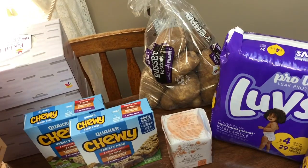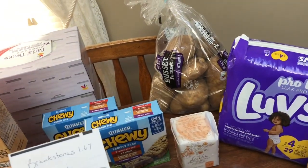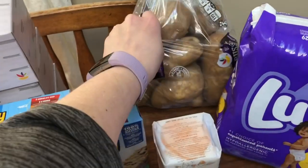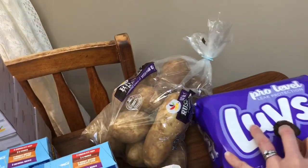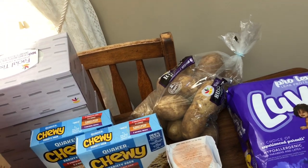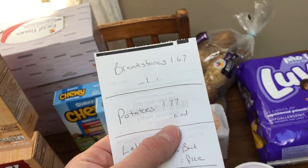The potatoes, 5-pound bag. Make sure you're grabbing the correct pound because sometimes they have them. I think they have 3 pounds. Actually, are these 3 pounds? Yeah, they're 5 pounds. Just be careful because I've done that before. Make sure you're purchasing the 5-pound bag and not the 3-pound, or your in-ad coupon will not work. So it's $1.77 with the in-ad coupon.